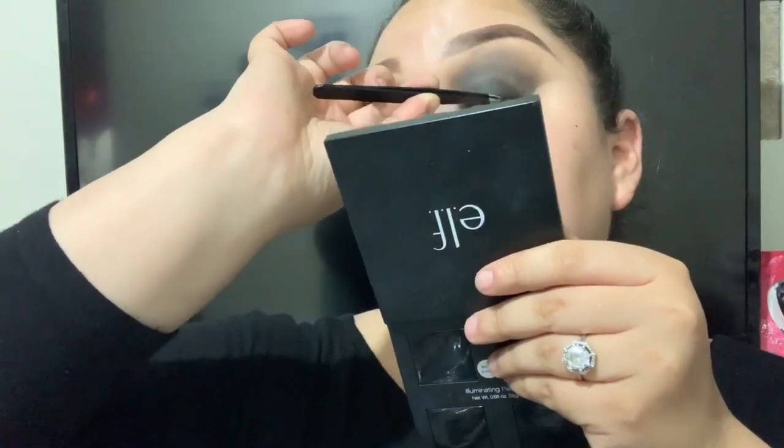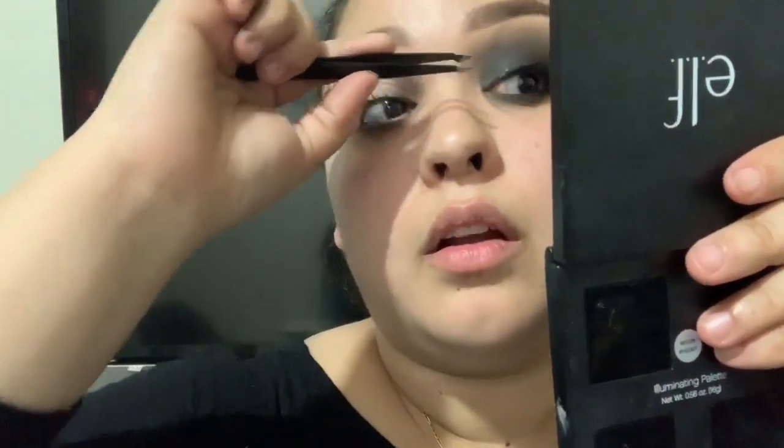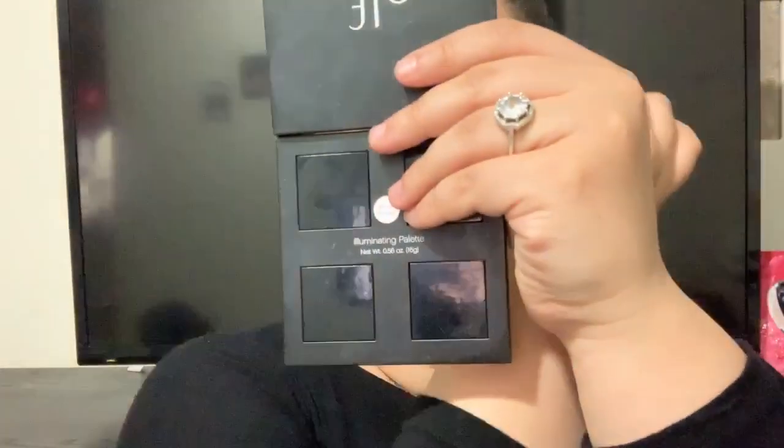What I want to do is, I didn't have to cut these because I had already cut them previously. I've already used these. So they're perfect just the way they are. So yeah, no need to cut them. But I do recommend you cut your lashes because if not, they're just gonna be bugging you the whole time. Sorry I have to cover you guys, but that's how I feel.